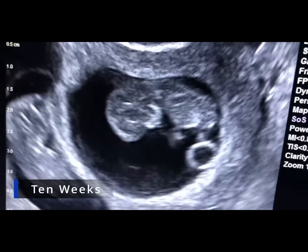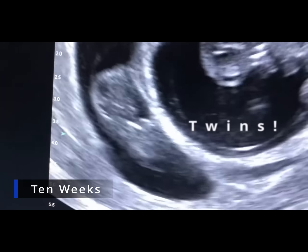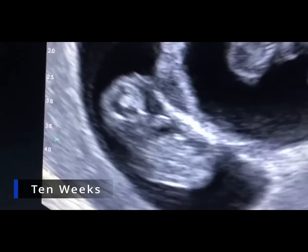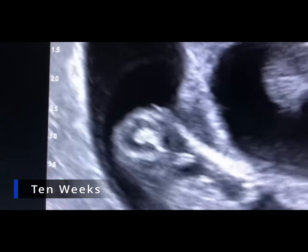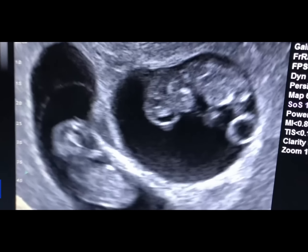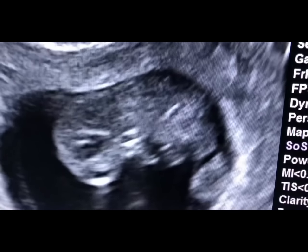Now this happens to be part of a twin pregnancy, where you can see the second twin right there. It also is growing beautifully. And it also shows normal brain development with formation of what we call the walnut sign, which looks really good. So that happens to be a twin pregnancy. That is a beautiful fetus at 10 weeks gestation.